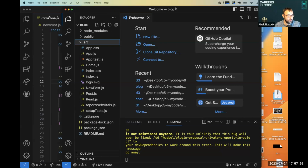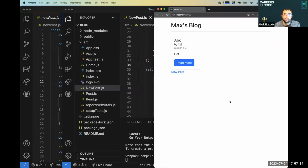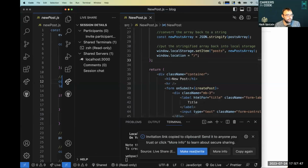That should open this page up. You might have a post, you might not have a post. Either way, that is totally fine. We are going to start a live share, and then we should be good to dive in.